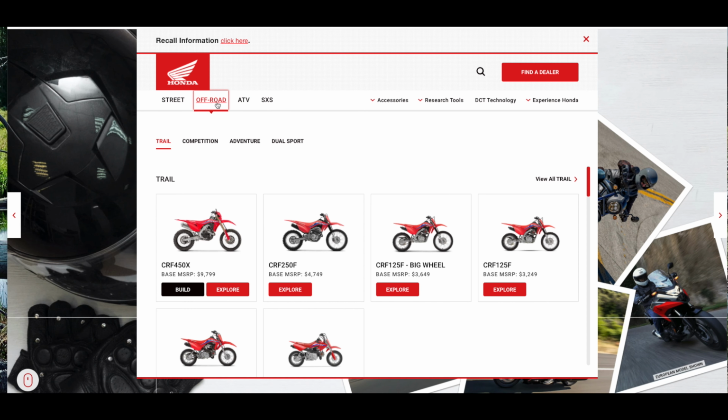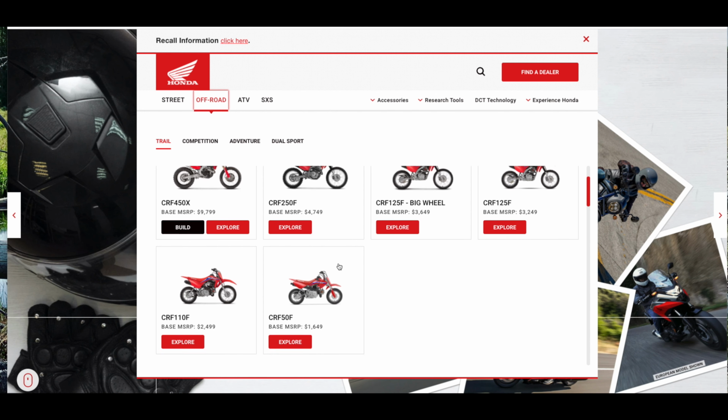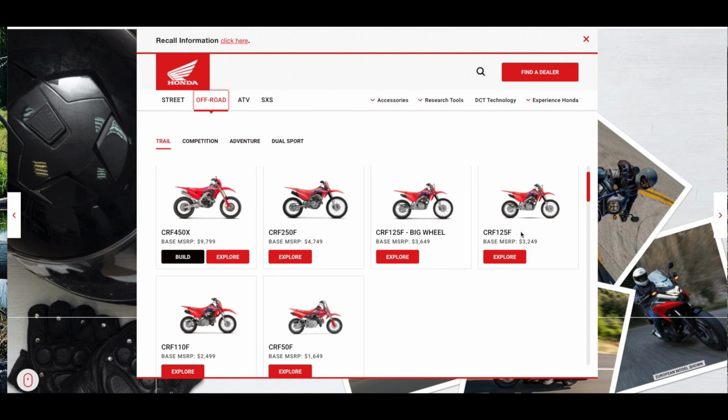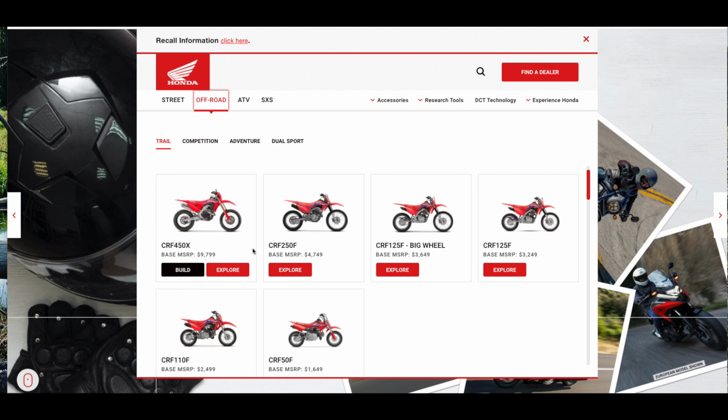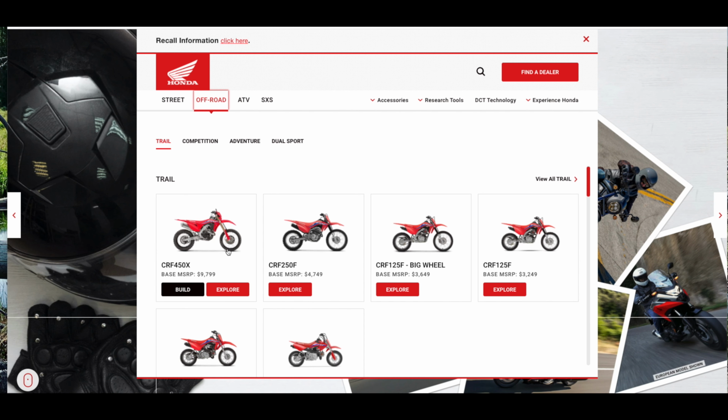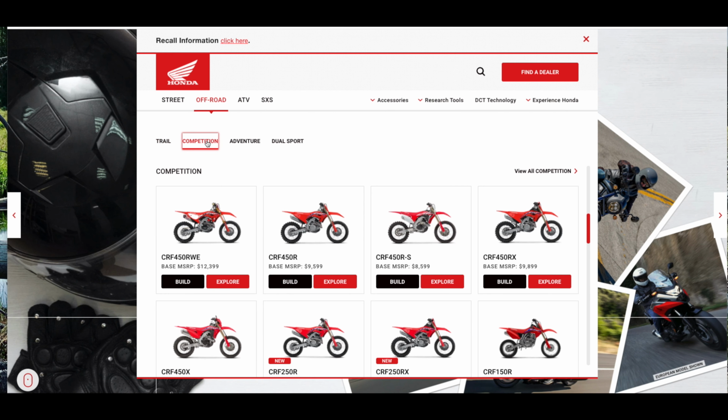So let's go to the off-road bikes, and it looks like they're bringing back the CRF 450X in the trail. They have the CRF 250F and the big wheel, and 125F and 50 and 110. Looks like all new, like a little new graphics kit. They do not have the CRF 250X in the lineup for some reason. I don't know why Honda dropped that, but it's not in the lineup for 2022.